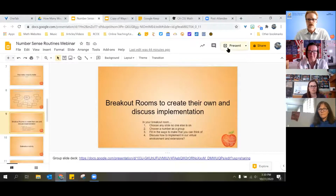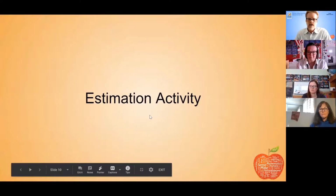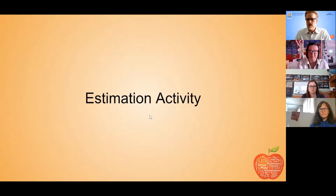So we want to look a little bit more at one other routine today, and we want to talk a little bit about estimation activities. I'm not sure how often you get to include opportunities for kids to estimate in your class, whether it's before they do a computational problem, you're asking the kids to give you an estimate of what they think it might be, a high or a low estimate, or that kind of thing, so they start to build that number sense that's going to tell them, hey, that number's way off.